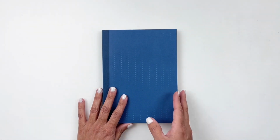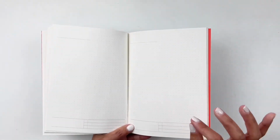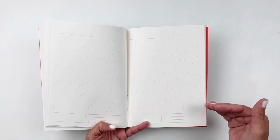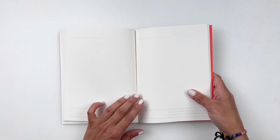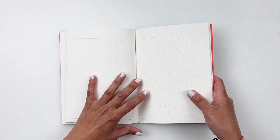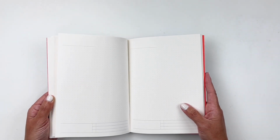Okay, so next up is the daily journal. And this one is very simple, but perfect if you are looking for a different type of daily journal. If you want to change it up for 2023, you have a line where you can add the date, some dotted paper, maybe a space for you to add a picture, journaling, stickers. You also have a little box with lines. I feel like I could use this for anything. I honestly think I'm going to be using it to document the year.